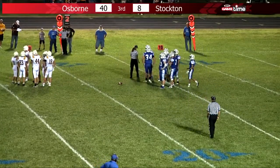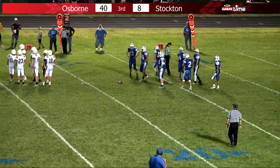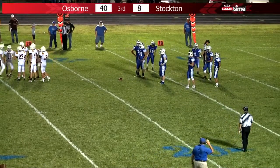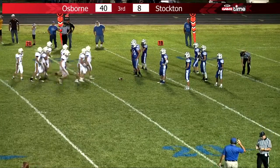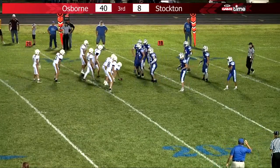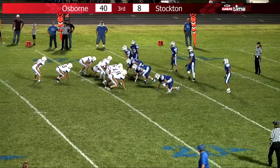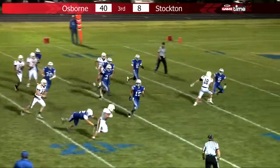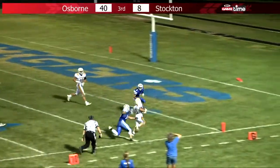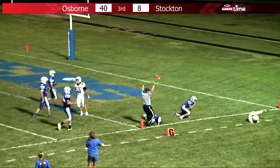Wilder, stopped by Cognac. 5:55 left in the ball game. 40-8 is our score now. Stockton able to put some points on the board here in this fourth quarter. I formation for Clint Hackerott. Gonna pitch it out to Sure on the right hand side. The corner, and he's in for the score.